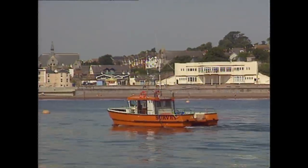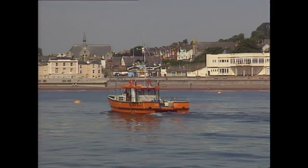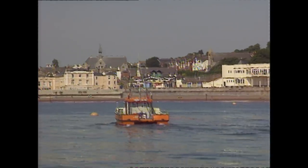So where exactly is the wreck? Well, just about where that orange survey vessel is. She's just about right over it now, actually. It's right in close, isn't it? It is. At low tide, you can stand there. Yeah? Yeah. They are undertaking a survey.